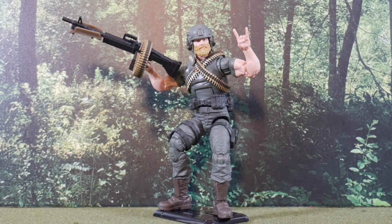I do think that this version will go better with my Vamp diorama. And so that's who I'm going to go with. I'm going to go with this guy for that. And other than that, like I said, very good figure. I'm glad to have this.